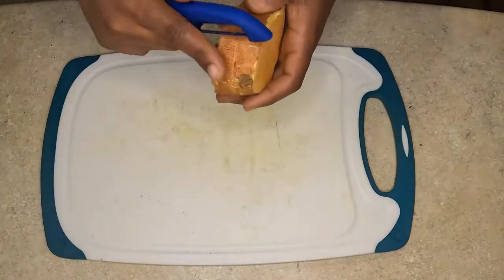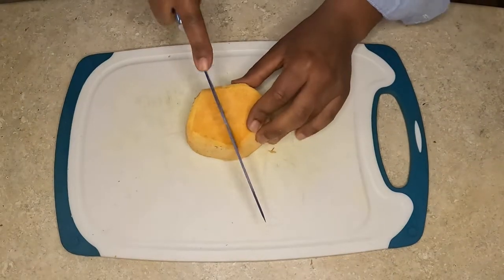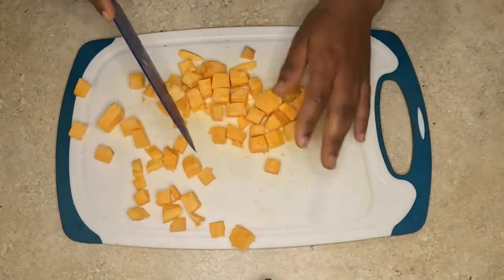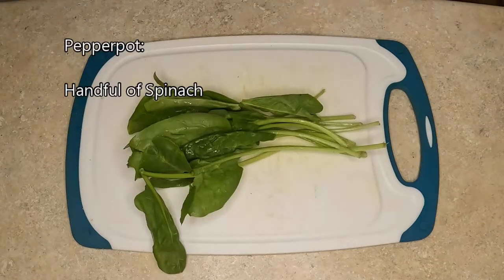So we're gonna start by peeling this guy. And then again, we're gonna cut into 1-inch pieces. Right, just like that. Okay. One more piece.